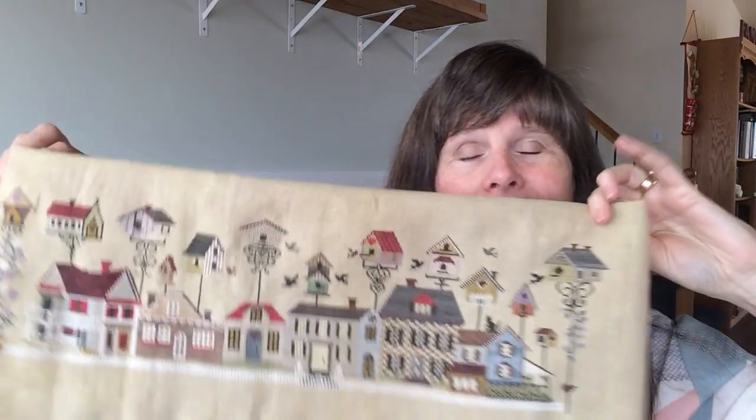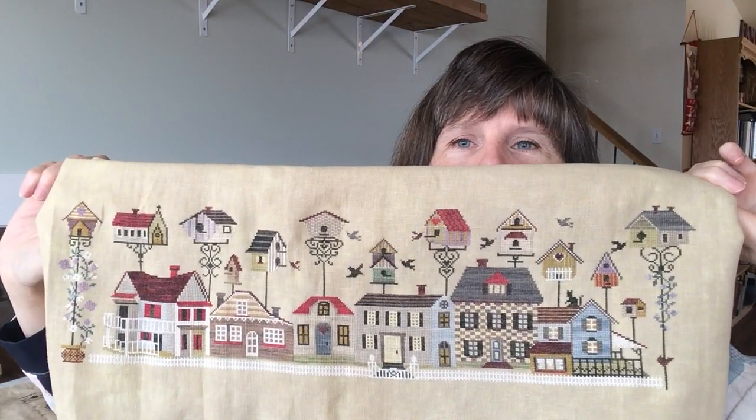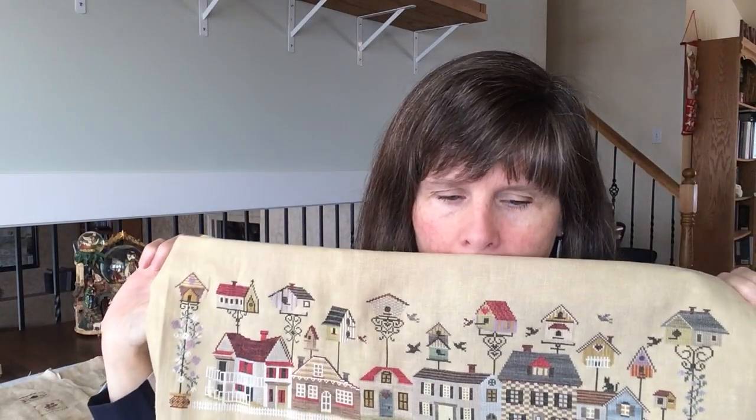And this was such an exciting finish. This is Maisons et Nichoises in French. I think it translates, if I remember correctly, to houses and birdhouses. It is by Pear. It is out of print, no longer available. You'd have to find it on eBay or Stash and Load, someplace like that.